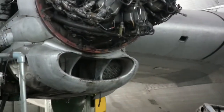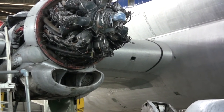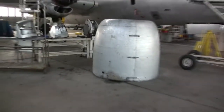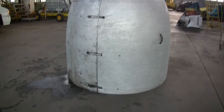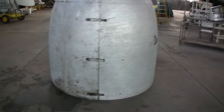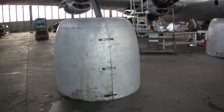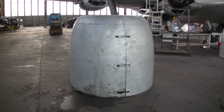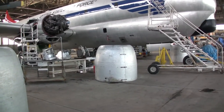That's the air intake, that scoop. Wow, pretty impressive. Let me see if I can get the big cowlings. The cowlings are just sort of here. They're marvelous, really kind of cool. It gives you a real good idea of just how big they are.